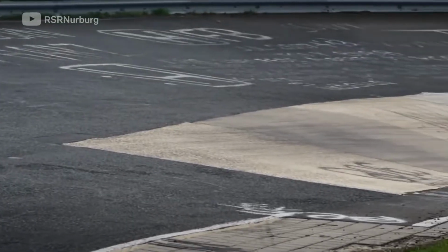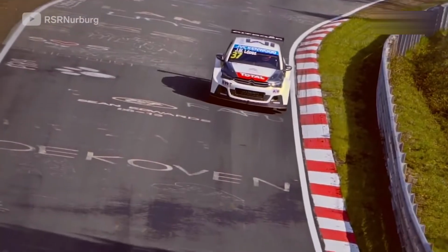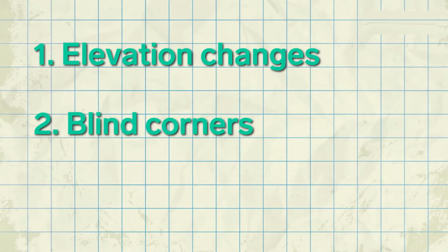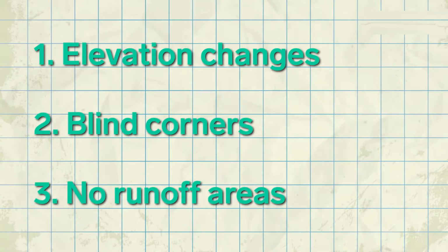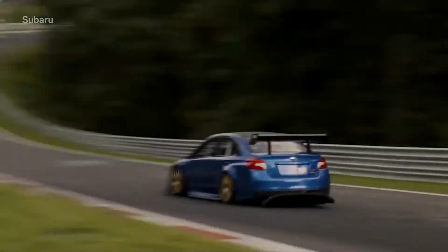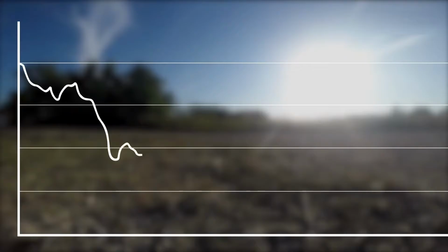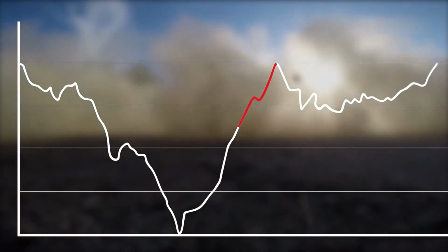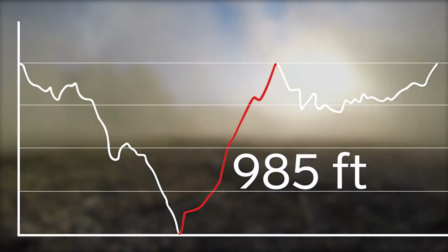A closer look at the track reveals three things that make it such a challenge, even for the most skilled drivers: the steep elevation changes, blind corners, and the lack of runoff areas. Let's start with the elevation changes. For an idea of just how severe the Nürburgring's are, the total difference in altitude from the track's highest point to its lowest is a jaw-dropping 985 feet.